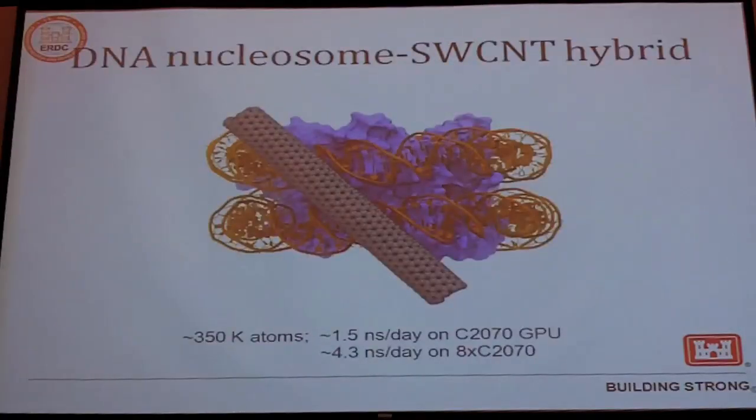And the type of work we do is the interaction of nanotubes and nanorods with DNA, and there is a great concern that nanotubes are toxic and can induce DNA damage. The nanotubes are part of various nanocomposites used in not only that but various other applications. But the size of the system goes well beyond 100,000 atoms. This particular one, in an explicit solvent box, is about 300,000 atoms. And on a single GPU, it's about 1.5 nanoseconds a day, and 8 nanoseconds a day.